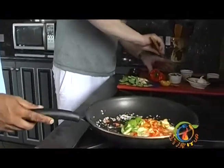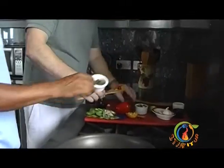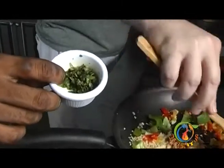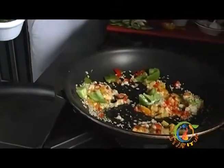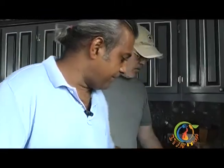Now, the thing that I'm gonna add last, Mike, is gonna be our chopped herbs. All our chopped herbs here, I actually don't want to throw them in too soon because what's going to happen is I'm going to cook all the flavor out of them. So it's always good right before you're about to finish the meal, you throw the herbs in and they keep the potency of their smell and their pungent flavor.